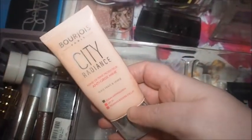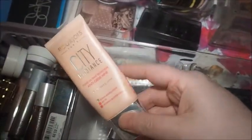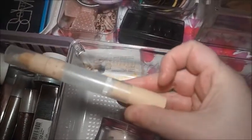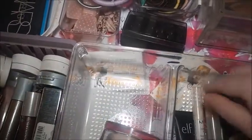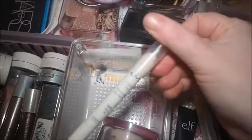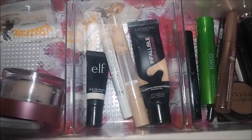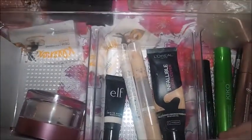This Bourjois City Radiance can go back just while I use that one. Once I've used that one, this will then become Project Pan. So that's that. This is part of Project Pan and we're nearly done with that. I've been using this quite a lot, so yeah, we'll leave that in. We've got the e.l.f. Shade Adjusting Drops there, which I've not really used, but they stay in there anyway.